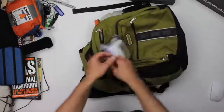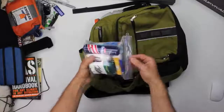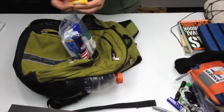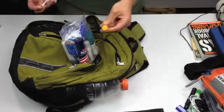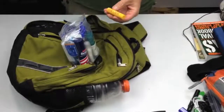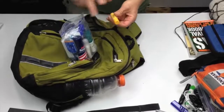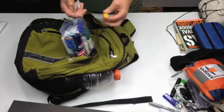Hopefully soon. Okay, in here, this is just a miscellaneous grab bag sundries kit. Again, travel just like this. Burt's Bees. Now, Burt's Bees is great for your lips because it's got beeswax in it. You can use this for a lot of different things, including sealing up leather. You can use it as a balm on wounds.